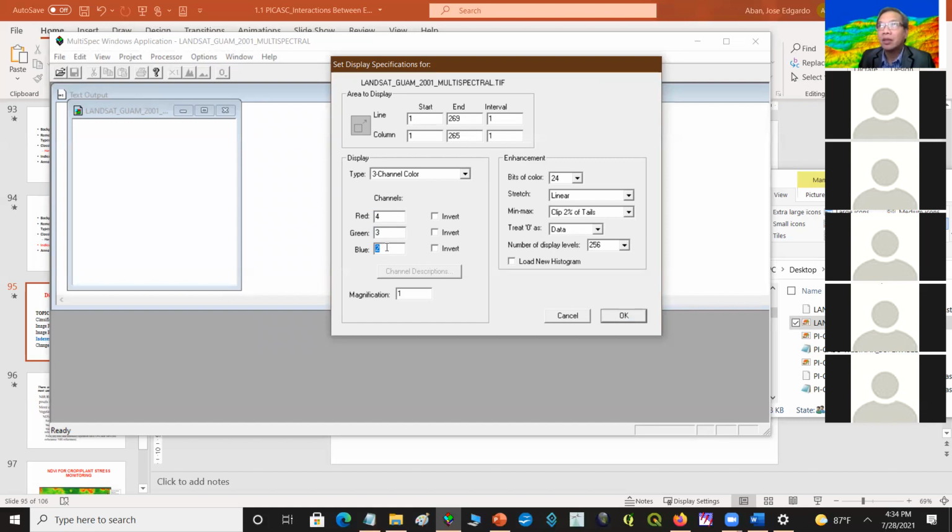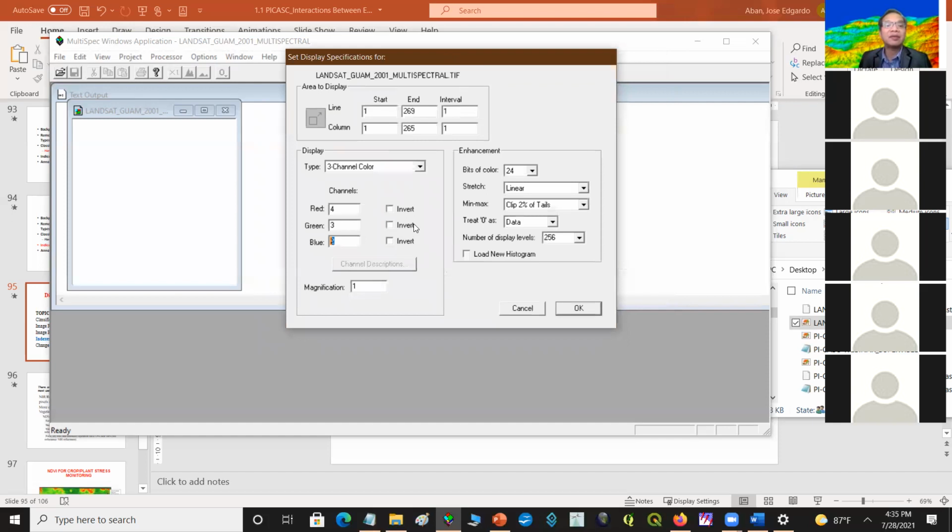Sorry, using numbers instead of the actual wavelengths, but because I've gotten too used to knowing which channel corresponds to the number. But just to tell you that what you will be seeing here is an image of the infrared, mostly shown as red, and that corresponds to vegetation. Okay.